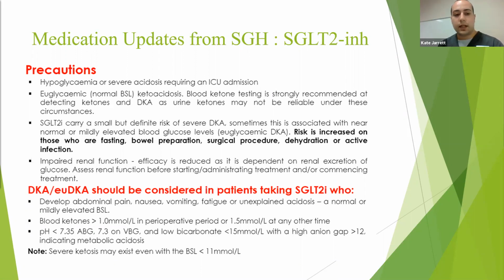The other risk that these medications do pose at times is impaired renal function. So it's very important to always assess the patient's renal function before you start these medications and while the patient's on the treatment, since they rely heavily on the renal function of the patient to actually work and do their job.